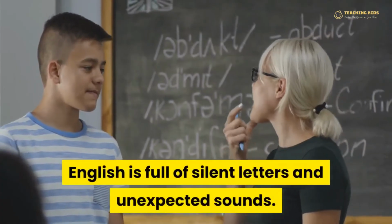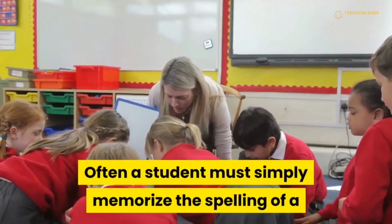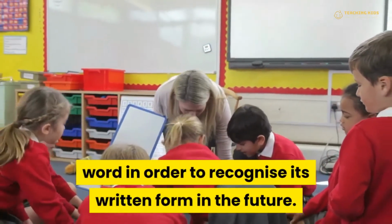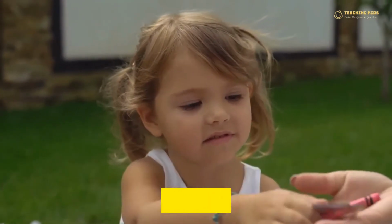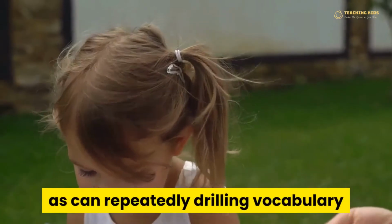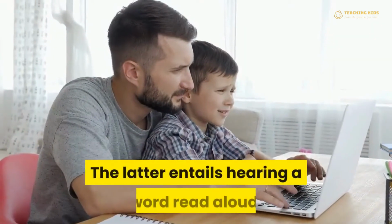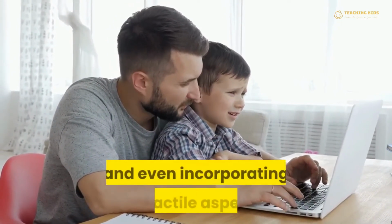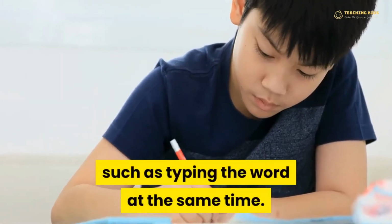Reading and spelling in English. English is full of silent letters and unexpected sounds. Often a student must simply memorize the spelling of a word in order to recognize its written form in the future. Mnemonic devices can be of assistance in this respect, as can repeatedly drilling vocabulary and taking a multi-sensory approach to learning. The latter entails hearing a word read aloud, seeing it in its written form, and even incorporating a tactile aspect, such as typing the word at the same time.